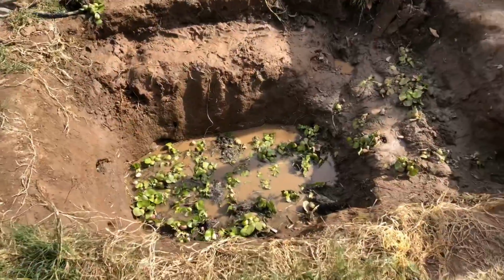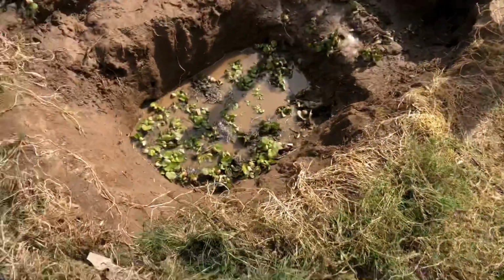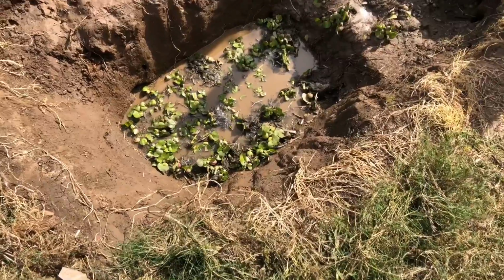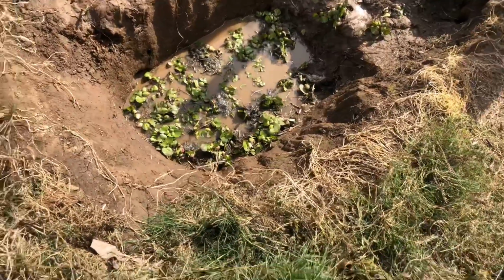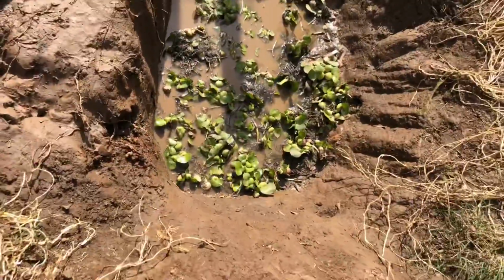Alright, so the pond is pretty much mostly drained. It was quite a pain to do. I got the liner out and stuff. All the fish should be gone, but I think there are quite a few lobsters left in here, like massive crawdads. So we're going to try and put those in the mini pond.